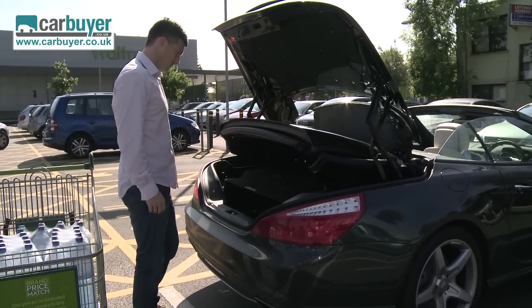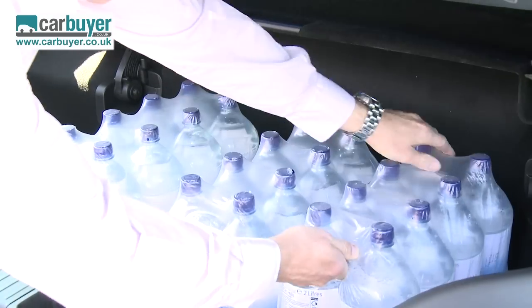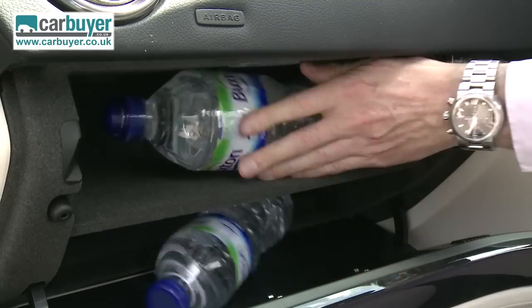And the good news is that the SL's boot has plenty of room for the weekly shop, and it's still surprisingly big enough when the roof is stowed. And then there's even more stowage in the cabin if you should need that too.